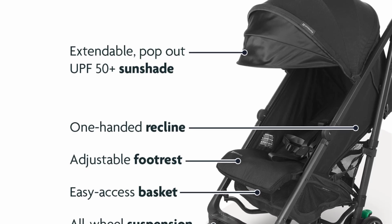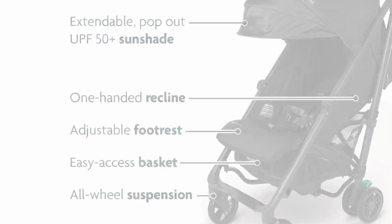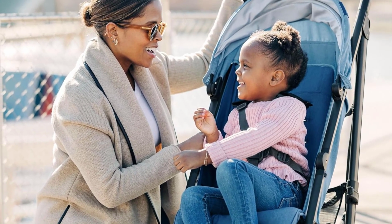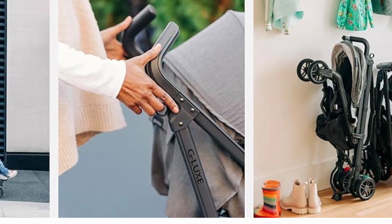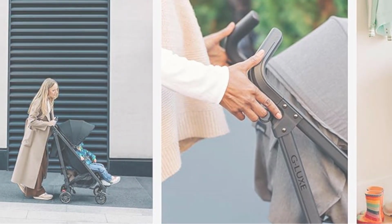Our tester jogged to the park, ran across lawns, and chugged up dirt trails in upstate New York, and this stroller felt smooth on every kind of terrain. The unboxing was smooth as well. The box was large, but that's because the stroller was almost completely assembled inside. It took us less than 1 minute to add the 3 wheels and the cup holder.